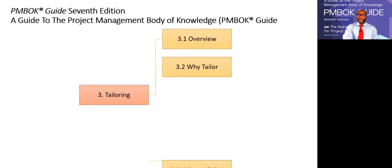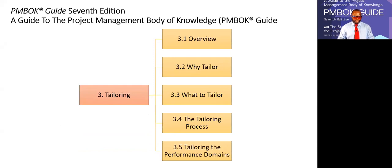All right, so finally we have tailoring. I'm going to give you the top of the waves. Why tailor? Because projects are different. What to tailor? You tailor processes, procedures, guidelines, life cycles, engagement tools, methods, and artifacts. That's the summary. What is the tailoring process?